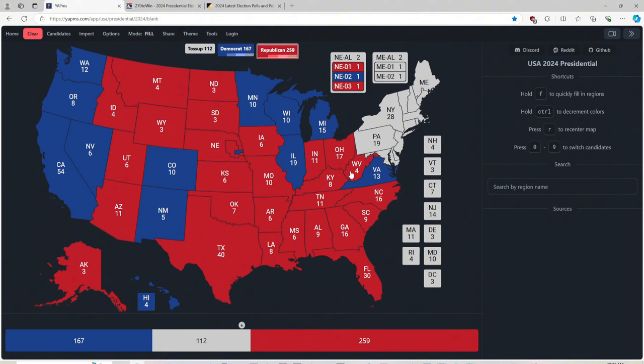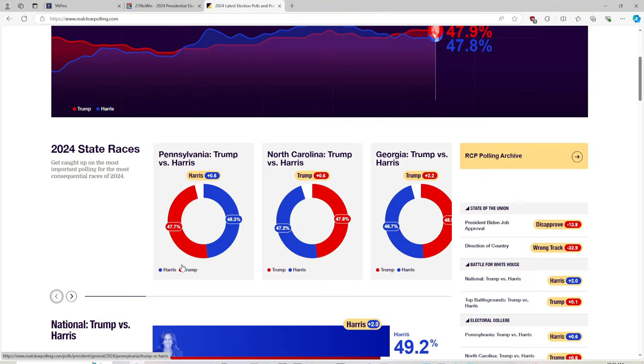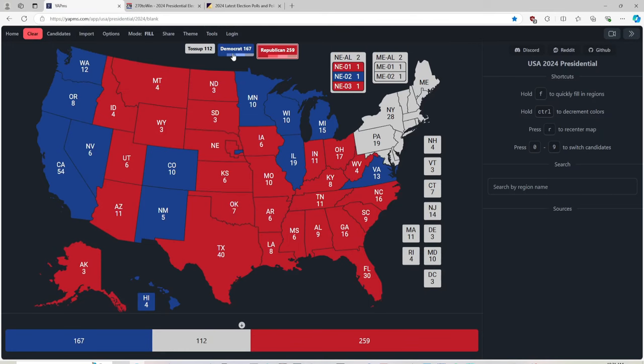And Pennsylvania, according to RealClearPolling.com, this is a state that both of them need. Pennsylvania, Kamala Harris has a 0.6% lead over Donald J. Trump. It's been flip-flopping left and right. It was heavily blue. Now it's a super battleground state. It is imperative that both of them win this. So we're going to make it today blue for Kamala Harris, Pennsylvania.